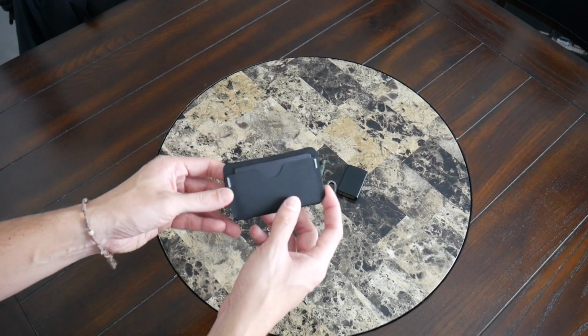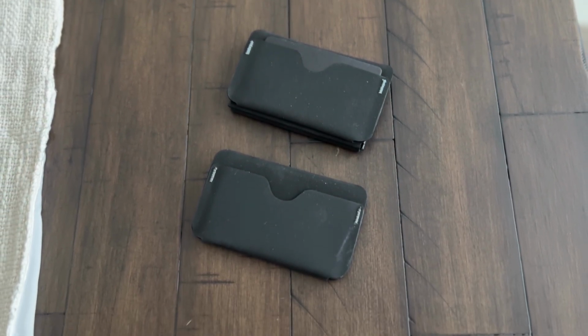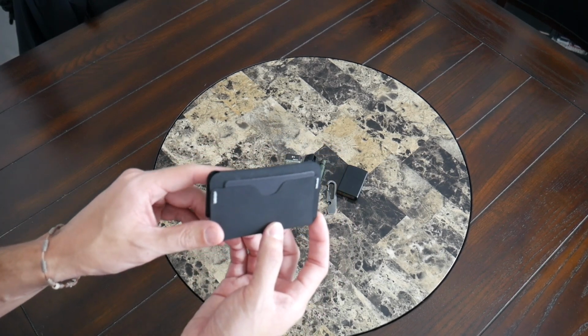First up, we have the wallet. And this is one of those things that I always have with me as I still need to have my ID, a variety of cards, some cash, and I've been really impressed with how much innovation there's been in the wallet category over the past couple of years.